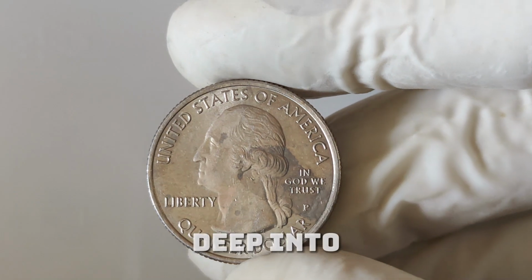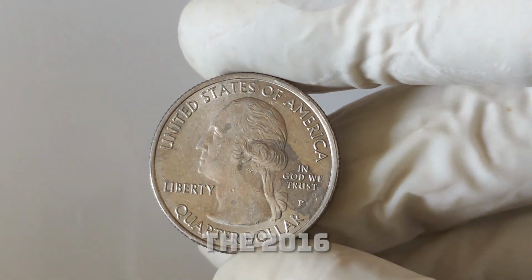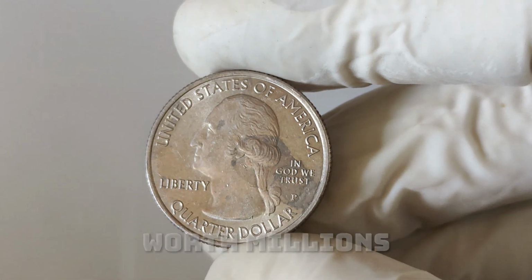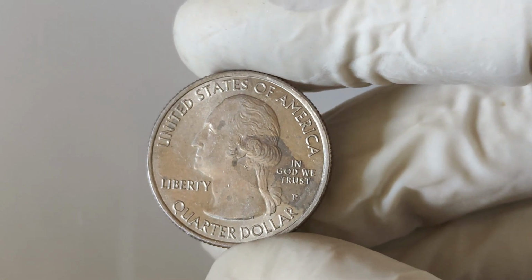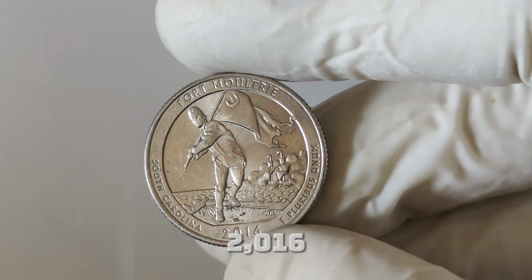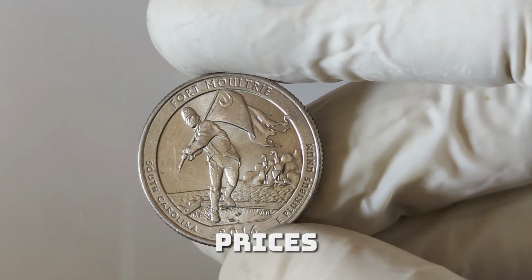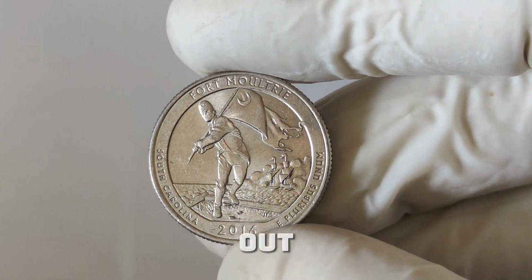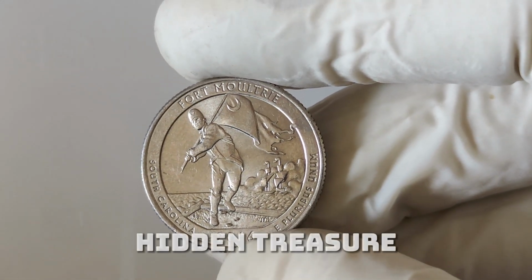We're diving deep into an exciting discovery, the 2016 P Washington Quarter that could be hiding in your pocket change and is worth millions of dollars. Yes, you heard that right. A humble quarter from 2016 is fetching eye-popping prices due to a rare error. So, stick around to find out if you might be holding on to a hidden treasure.